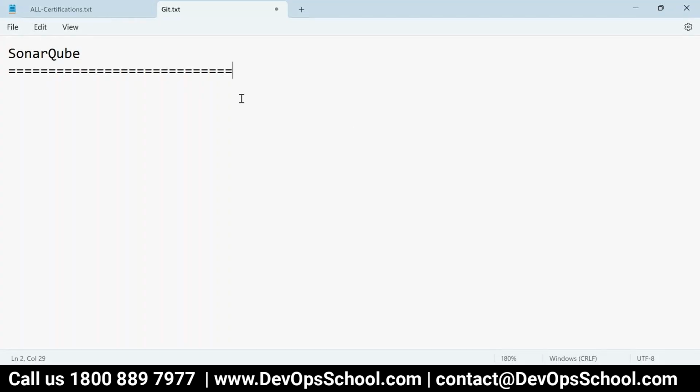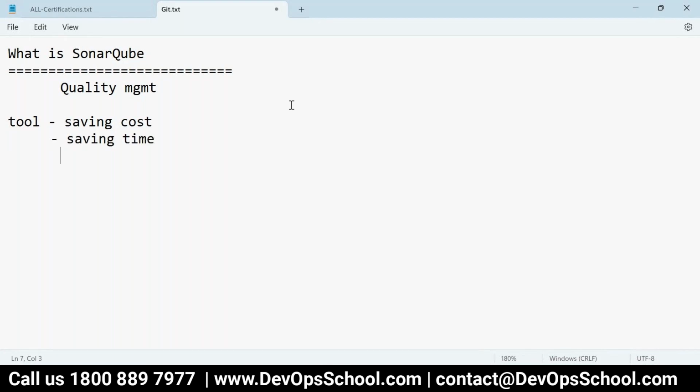Okay, so the question is, what is Sonarqube? So guys, Sonarqube is, we can say, a quality management tool. Now, when it comes to this tool, we can have saving cost here. Then we have another property, saving time also, and then improving the quality of the software. Improving quality. The question is, how can this tool help us?